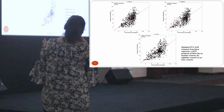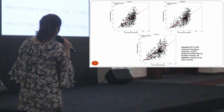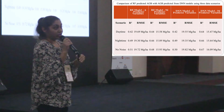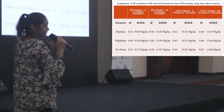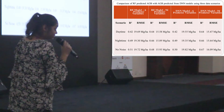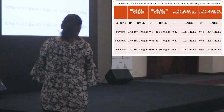So 0.42, 0.49. So not so great R² values, but when we look at this extended data set, no data reduction techniques were examined here. We looked at the vegetation indices calculated from a year of imagery, resulting in 94 predictor variables. We get a lot better model performance for each data scenario.